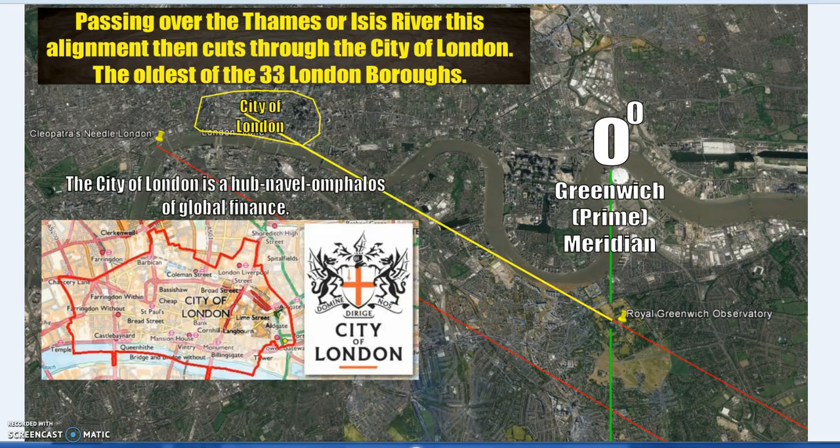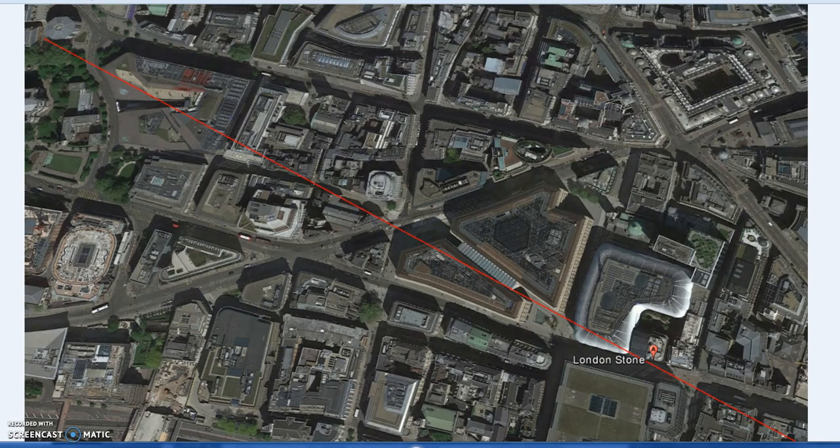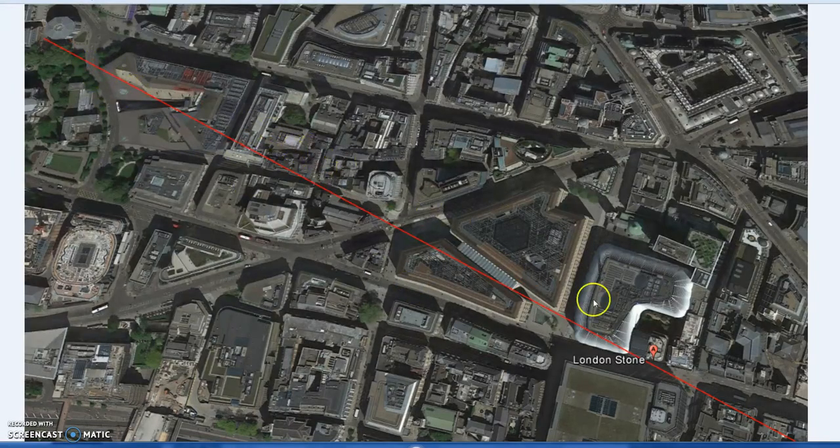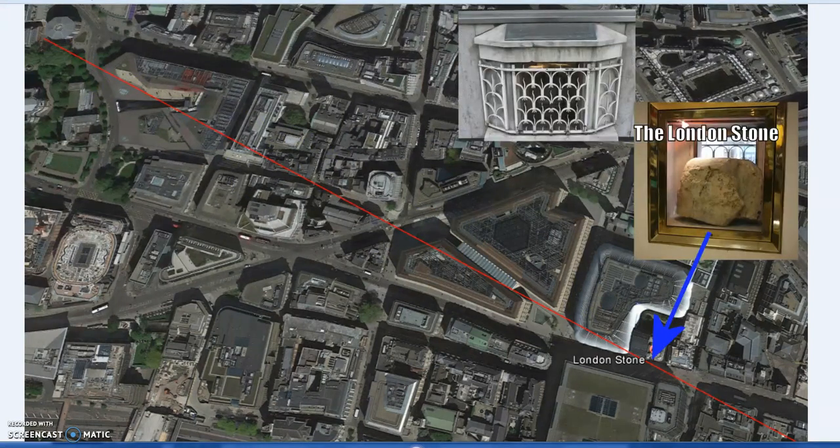Now that brings us, of course, to the City of London, the oldest of the 33 boroughs, and there we see a close-up of that projection over the London Stone. The London Stone is a very mysterious object, at least 1,000 years old. It's sometimes connected to John Dee and the alchemy of that period. There are various theories on its origins, whether it was a millennium or a gold or a milestone, as being the center of the world, just like the umbilicus Roma, or the omphalos in the Temple of Apollo at Delphi, or the Great Pyramid.